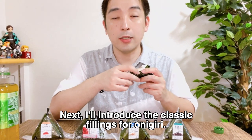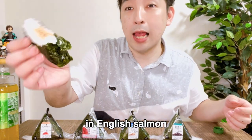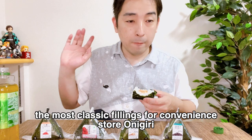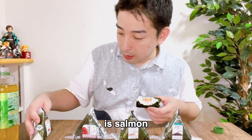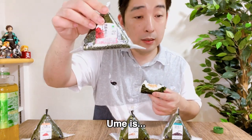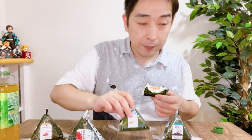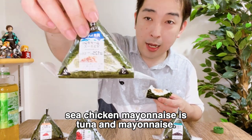Next, I introduce classic fillings for onigiri. I eat now sake, in English salmon. This is a very popular one. The most classic fillings for convenience store onigiri that can be purchased at a low price are salmon, ume, which is pickled plums, and tuna mayonnaise, which is tuna and mayonnaise.